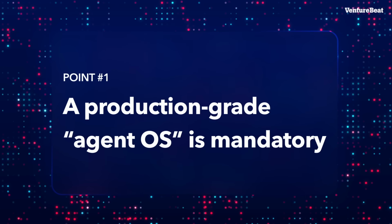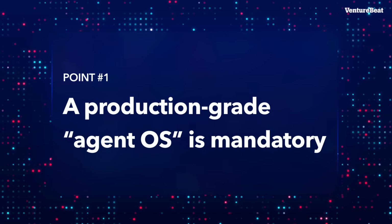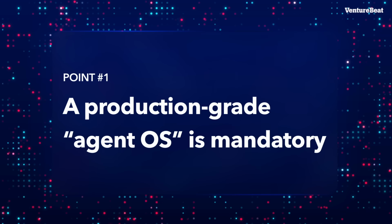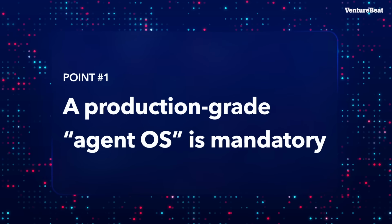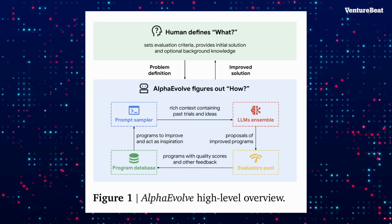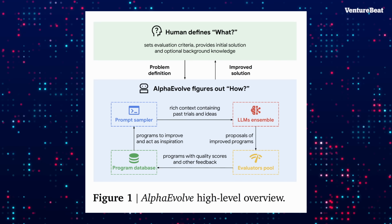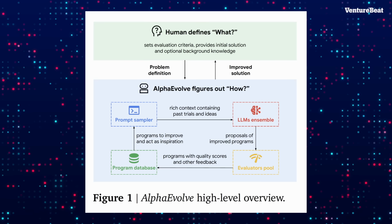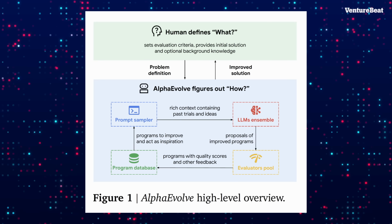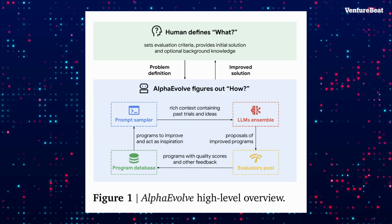The takeaway number one is maybe a little intimidating in the sense that they've got this production-grade agent operating system, right? That it's not just based on single model calls. It's an asynchronous distributed pipeline made up of a controller and an ensemble of LLM samplers, a program memory database, and a fleet of evaluator workers, if you want to call them, all running concurrently for throughput rather than latency. What do you think of this setup?